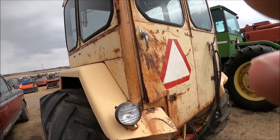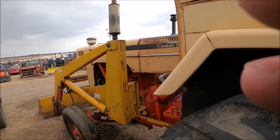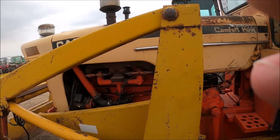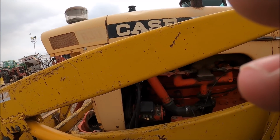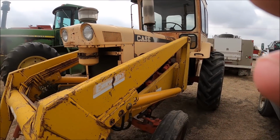I don't know much about Case. There you go. Nice tractor. And these Easy Unloaders are very good loaders. We actually prefer the Easy-On to the IH loaders, believe it or not.